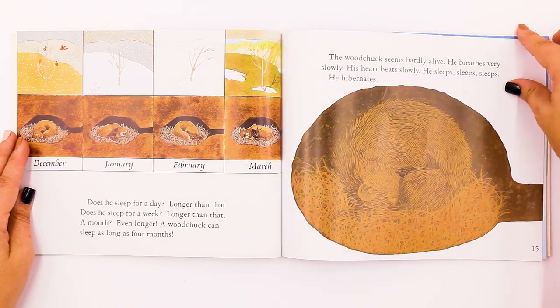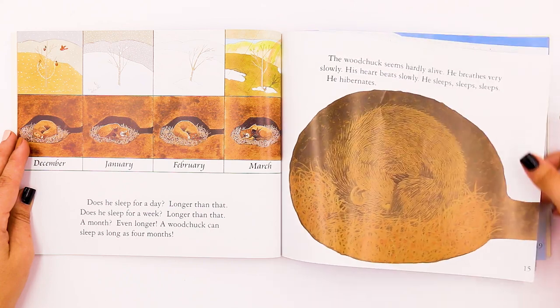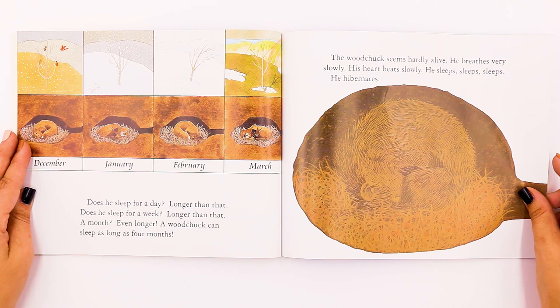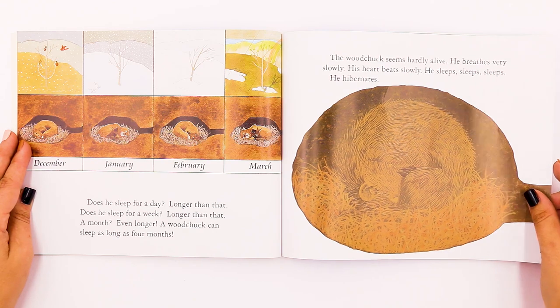There's even a rainbow. The woodchuck seems hardly alive. He breathes very slowly. His heart beats slowly. He sleeps, sleeps, sleeps. He hibernates.